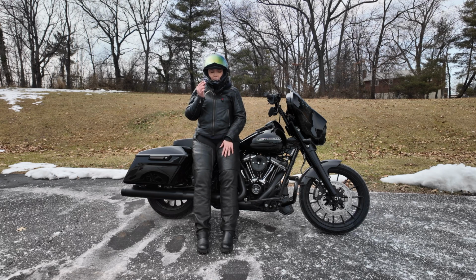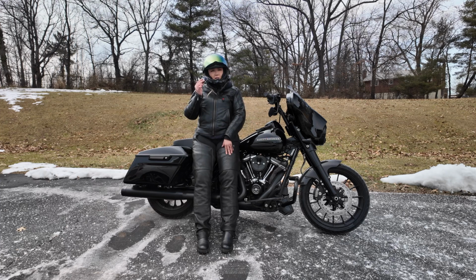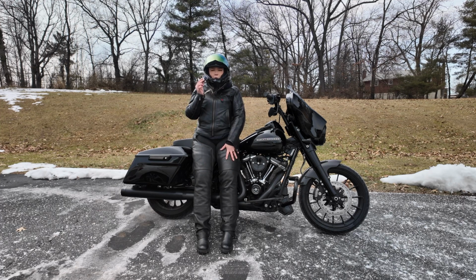They're very functional. My legs are pretty warm right now, given that I only have one layer under them. But these are very, very good quality chaps. They're super thick. They have a little bit of padding in them. And yeah, overall, just a great pair of quality chaps from First MFG.